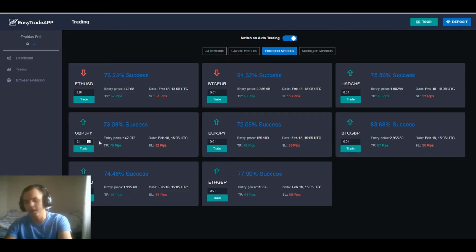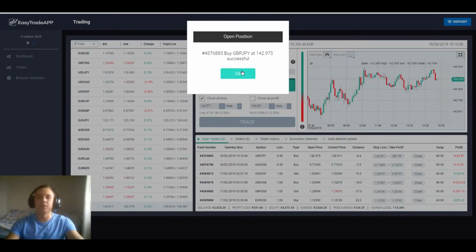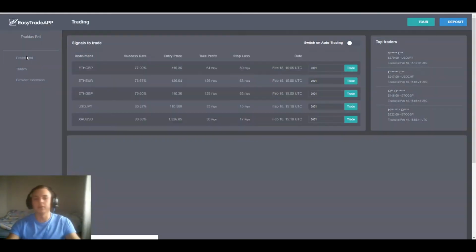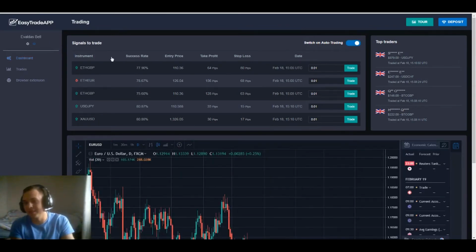So GBP/JPY, I'm going to do 0.50, since I already have a lot of trades going. I don't really want to place trades, but I want to create a video, so I'm just going to play some trades. GBP/JPY 73%. Right, trade. You click trade, you wait. And there we go, the trade is open, and we leave it and you wait. You wait around 1, 2, 3, 4 to even 10 days. Sometimes the markets are slow, so you need to understand that. But eventually, around 2 to 3 days time, you're going to make some profit.